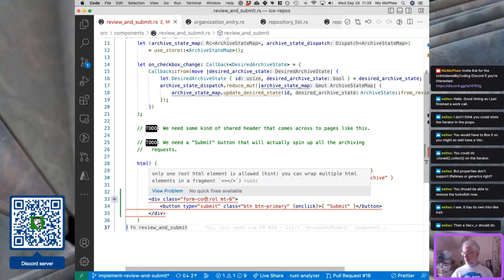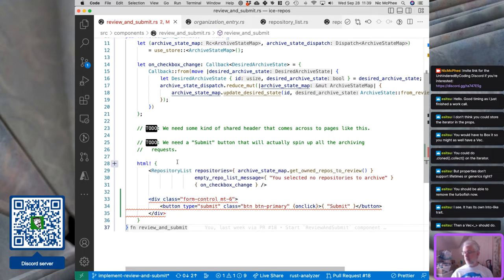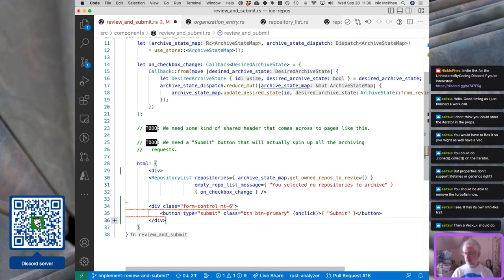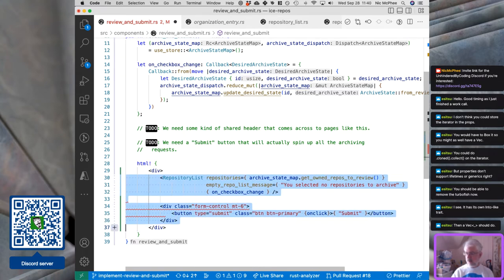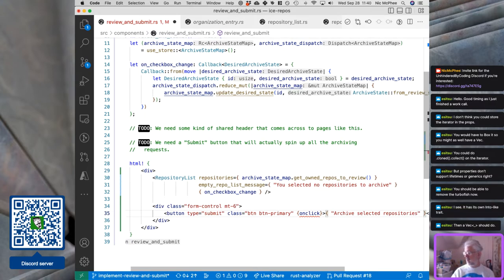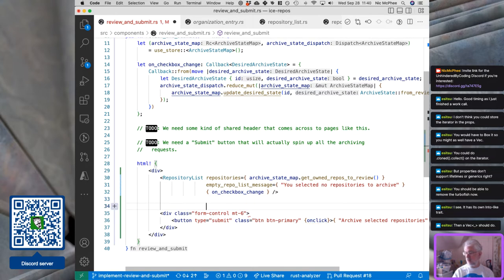I'm going to have a whole lot of issues. Oh, only one root. Oh yeah, right. So I need to have a div and all of this in a div. So in HTML, every html bang can only have one element in it. And so if you need to have multiple elements, you have to put them in their own div. And now here, this isn't going to work because there is no onClick. So we got to fix that. And this I want to be archive selected repositories.